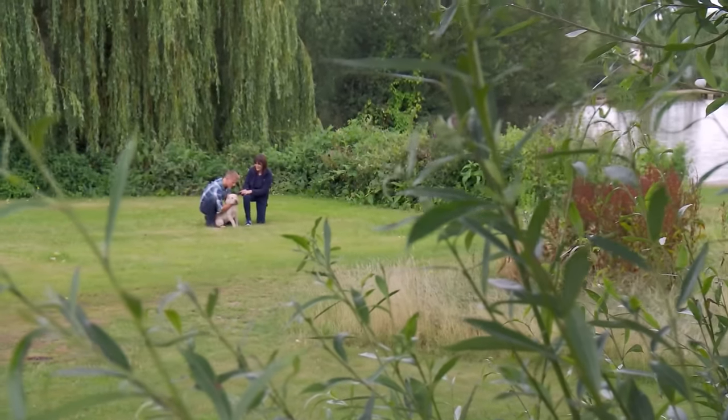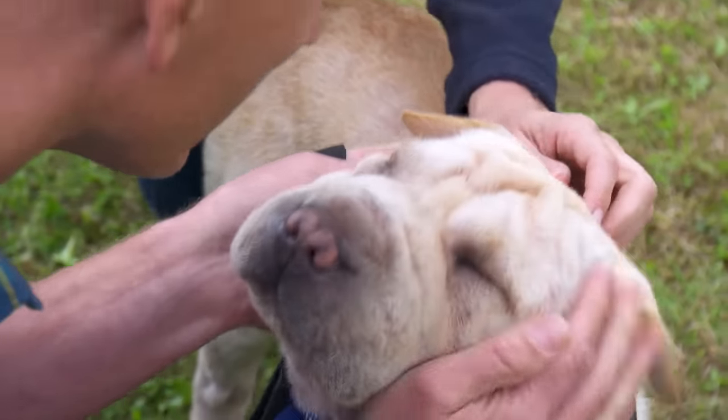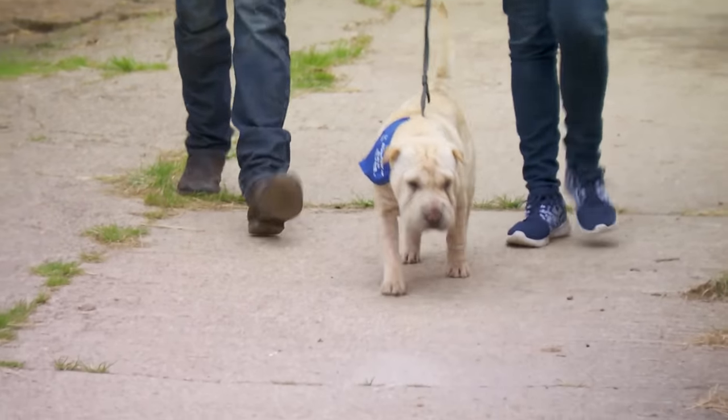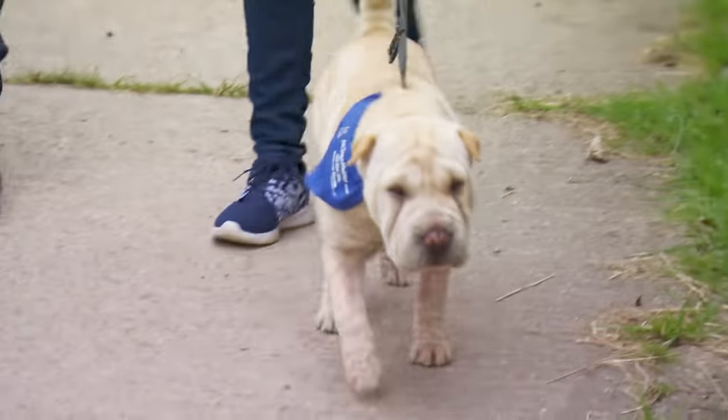Scott will now take Honey back to Richmond for surgery that will decide her future. In order for her to get the forever home, she does have some fairly serious hurdles to jump. We've got to get the skin sorted, and absolutely, the eye problem that she's got is severe. The procedure that we have to perform is complex, and sometimes this surgery doesn't work.